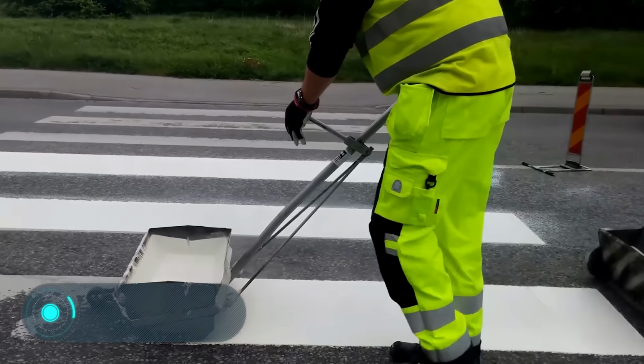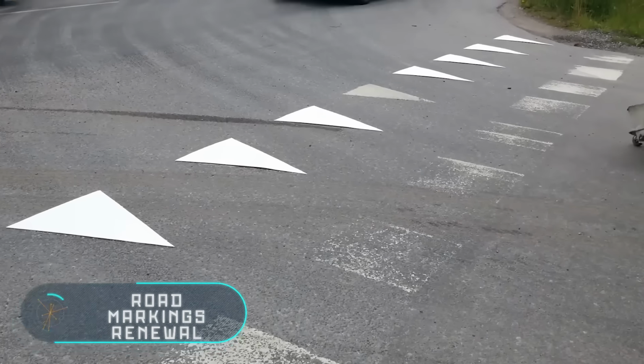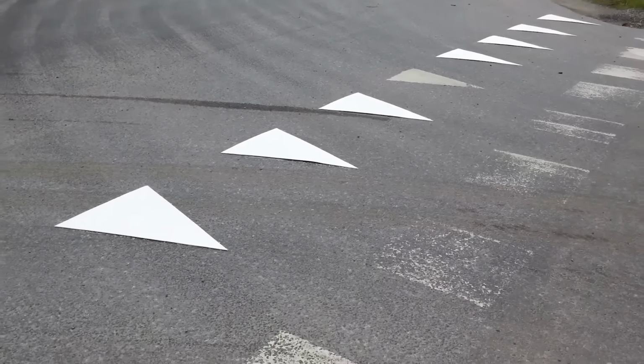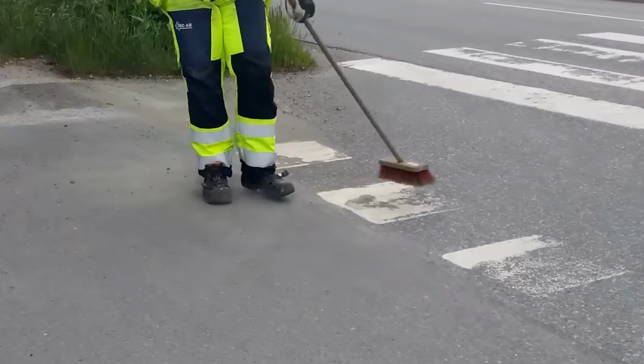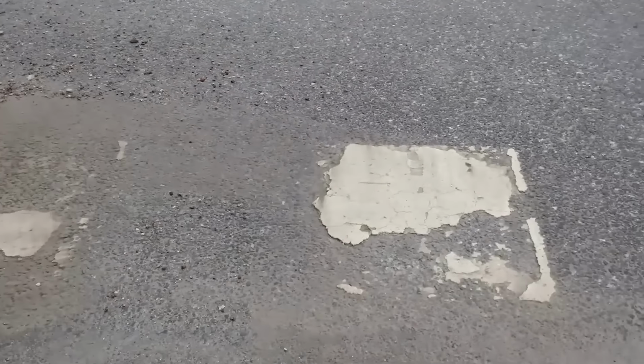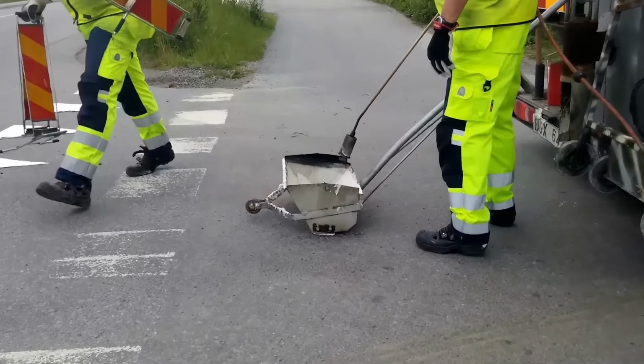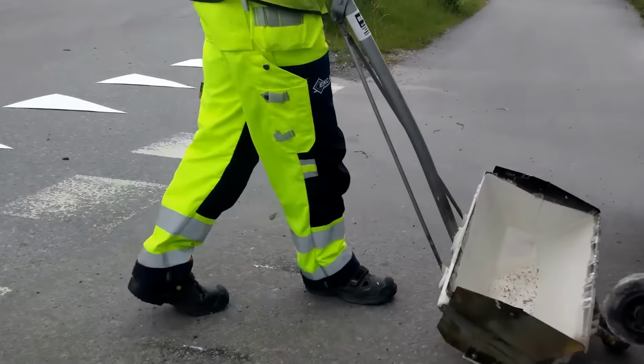Road markings renewal. Recently, more and more often, thermoplastic materials have been used to create road markings. It allows finishing the task in a short time. As a result, the road has increased performance characteristics. In its raw form, thermoplastic looks like a powder. It's usually brought in huge bags.